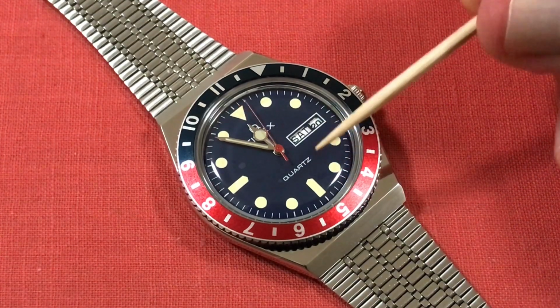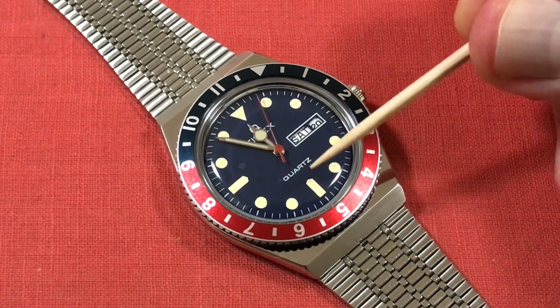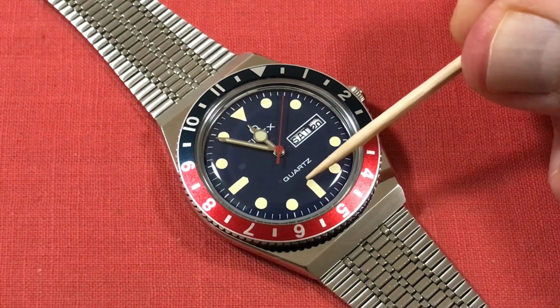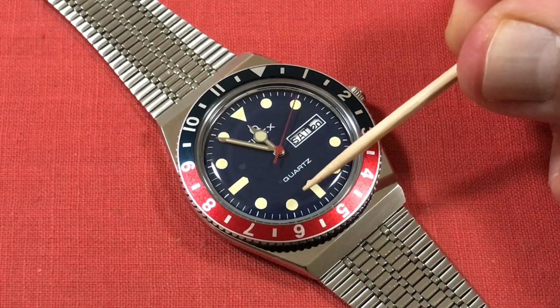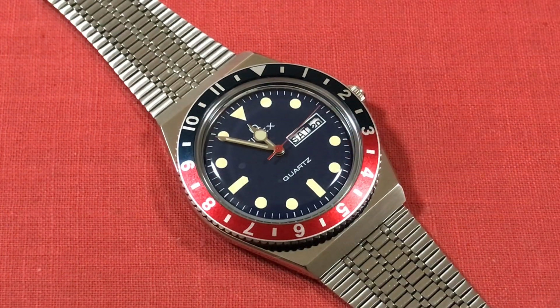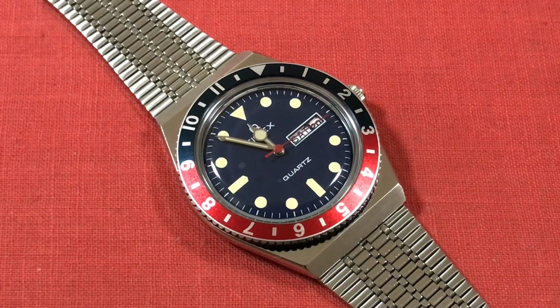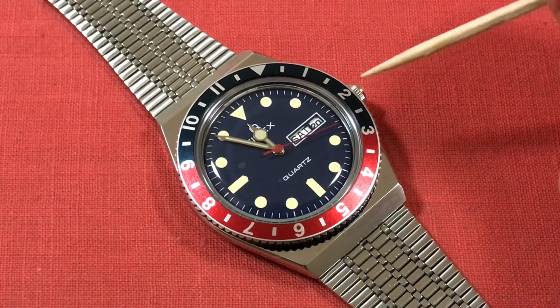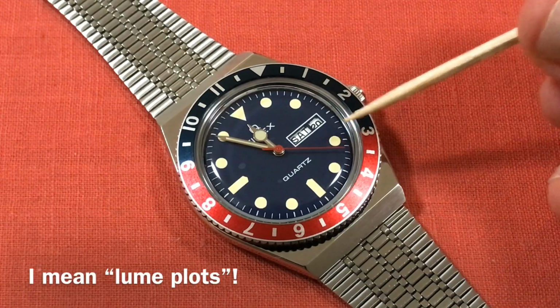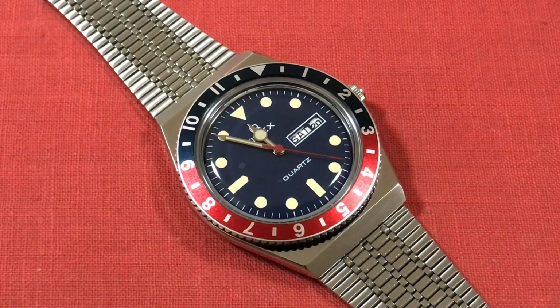Now, you'll find rectangles on the Rolex models, but this is actually a 5-sided shape. It's got like a little point up here. Looks like the roof of a house. So it's a little bit different there. Now, one of the reasons that this looks so vintage is because it looks like the surrounds that are found on 4-digit models.